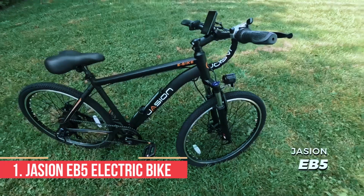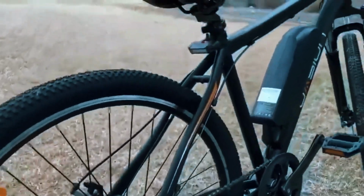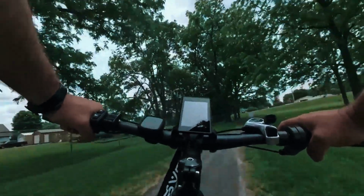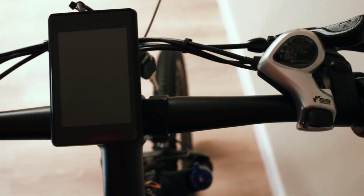Number 1. Jasion EB5 Electric Bike. Topping the list is the Jasion EB5, a model that offers a near-perfect blend of practicality, performance, and price. If you're looking for the best all-around electric bike under $500, this one checks more boxes than most.